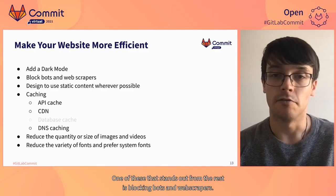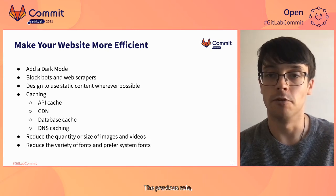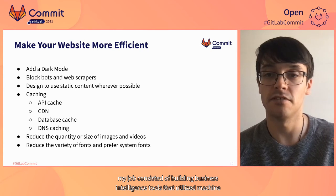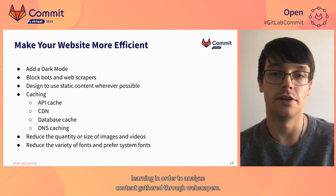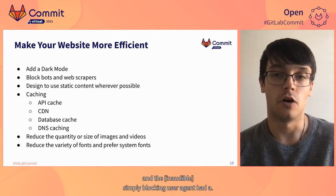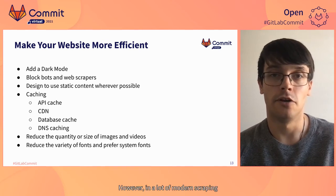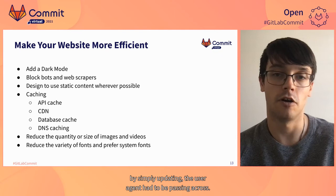One of these that stands out a little from the rest is blocking bots and web scrapers. In a previous role, my job consisted of building business intelligence tools that utilized machine learning in order to analyze content gathered through web scrapers. The measures used to block these web scrapers are generally quite minimal, and the most common was to simply block a user agent header. However, in a lot of modern scraping frameworks like Scrapy, this is incredibly easy to bypass by simply updating the user agent header they're passing across.